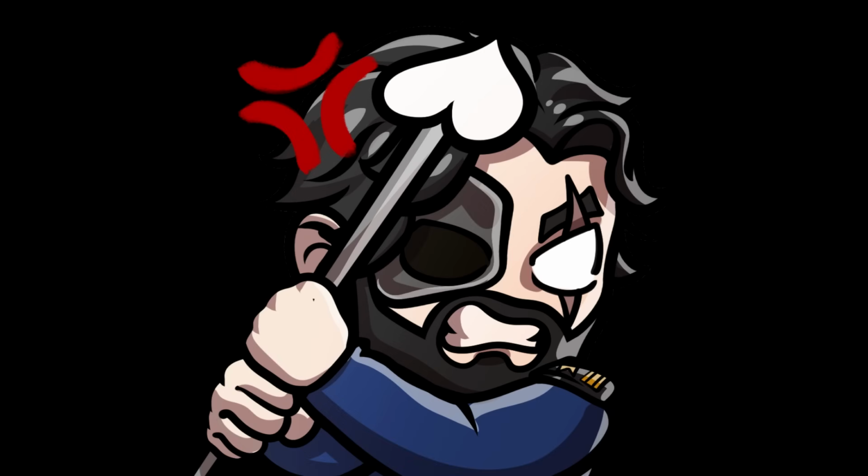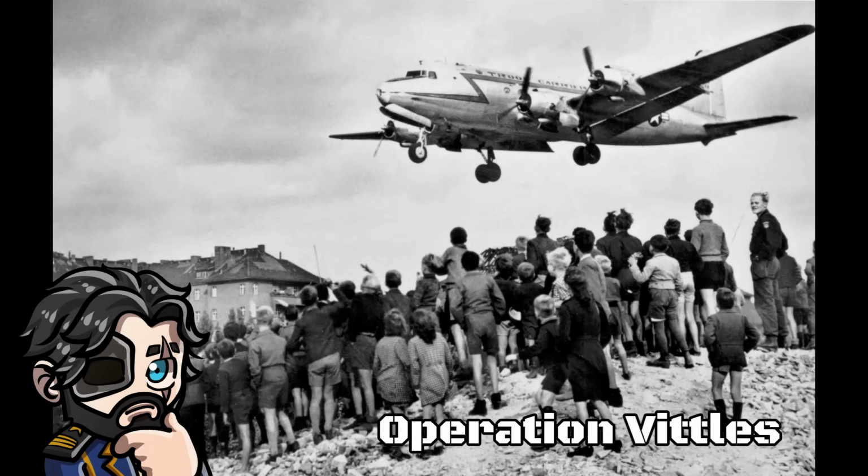In turn, the Soviets would lock down the roads that would allow the West to supply Berlin, leading President Truman to make the call not to leave and the US to begin Operation Vittles along with the UK, officially known by history as the Berlin Airlift.